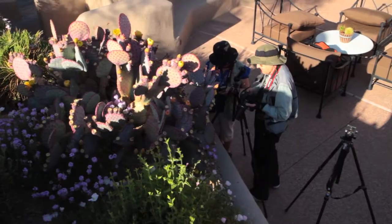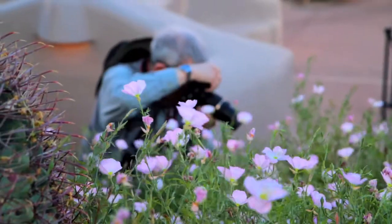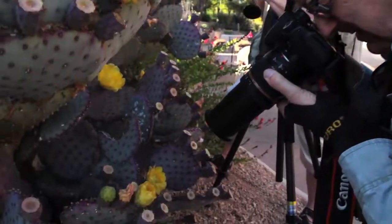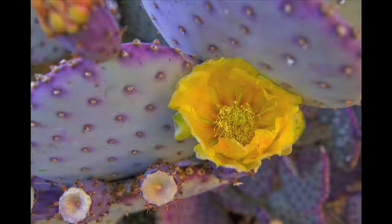Sometimes we find good subjects in surprising places. Right here at our hotel, we found some of the nicest desert flowers of the whole trip. Larry enjoys subjects that don't run away.